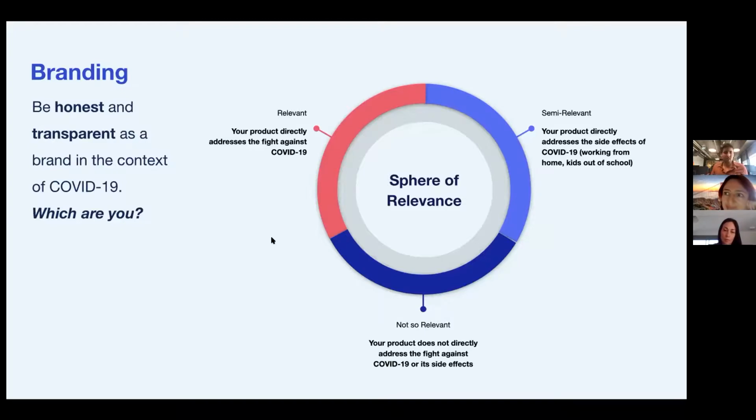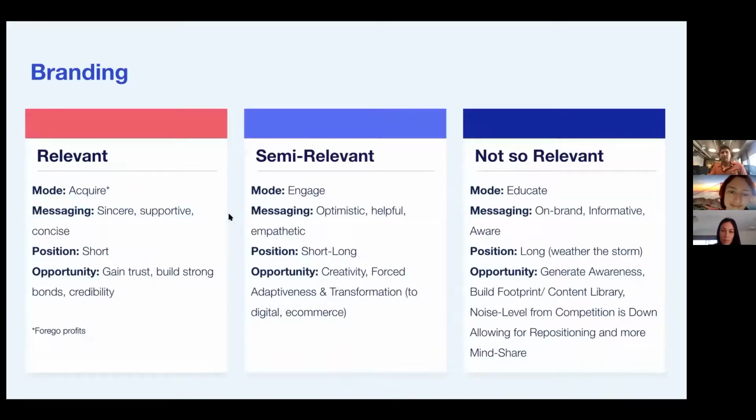And then there's the other realm, which is your product just doesn't directly address the fight against COVID-19 or its side effects, which is okay, as well. And the difference between them is that if you're doing something that's related to COVID-19, your mindset should be to acquire. And that doesn't mean to sell, that doesn't mean to drive revenue. It means to start deploying, get more clients involved, get your product out there now.